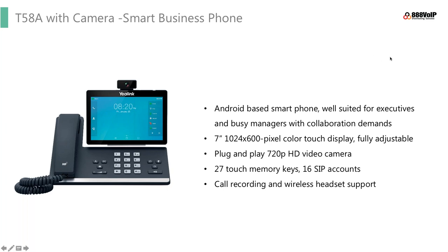So the T58A, as we mentioned before, is going to supersede the T56 and the T58V. It's a unification of those two phones into a single platform. That's really the long and short with this new version. It's also called the smart business phone. It's just a nuance change on the model information. Previously, the 56 and 58 were the smart media phones. Now they're the smart business phone.